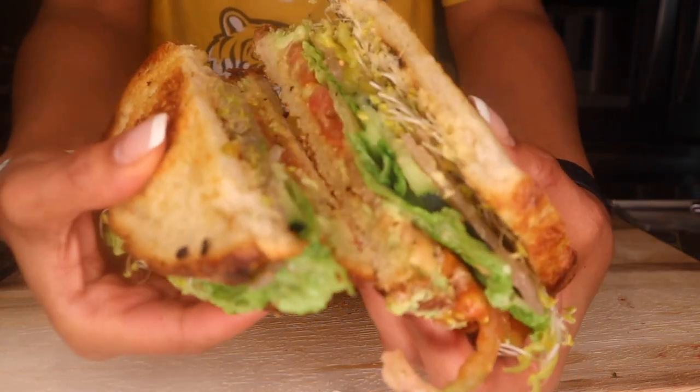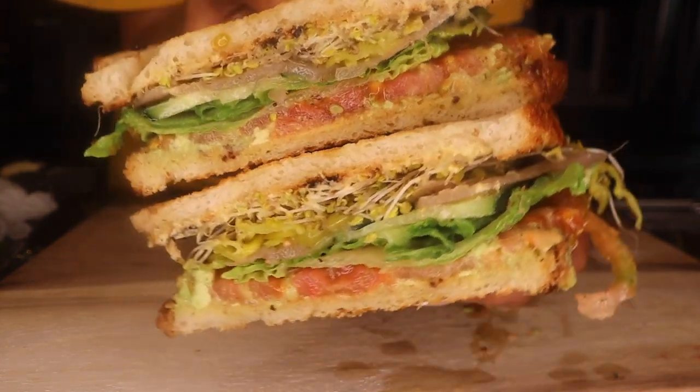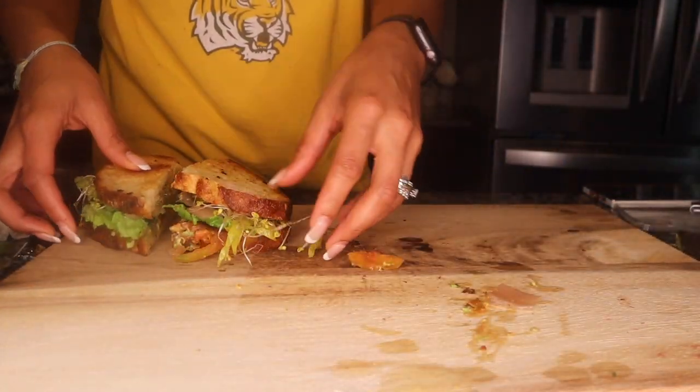What do we have, guys? Oh, look at that. Oh, that looks so good. All right, y'all, listen, the smells in here are smelling so good. Now, when you don't have much to say, you know it's good. Mmm, y'all, them peppercinis really did kick it up a notch.